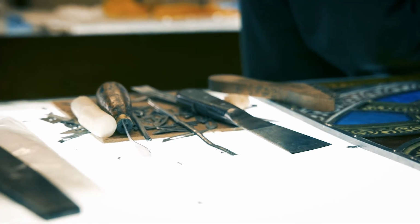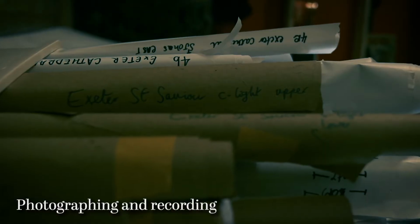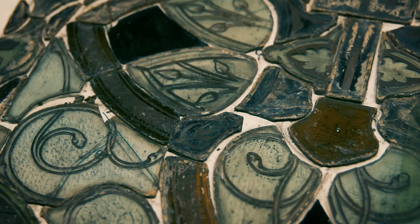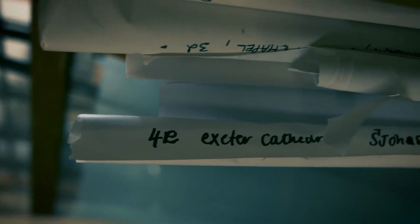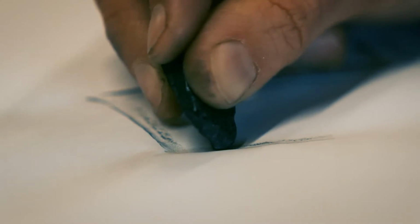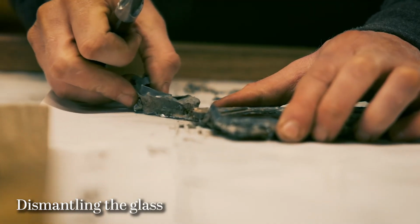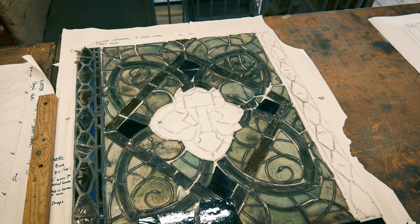Everything's religiously photographed and recorded, so we take a number of pre-conservation photographs. We've got over 12,000 individual bits of glass here from the cathedral, so we need to know where they all come from. We overlay some paper over the panels and take a wax rubbing of them. When we then move on to the next step of dismantling the glass from its leadwork, we can piece it on top of the paper, and it's an exact guide of where they all went.